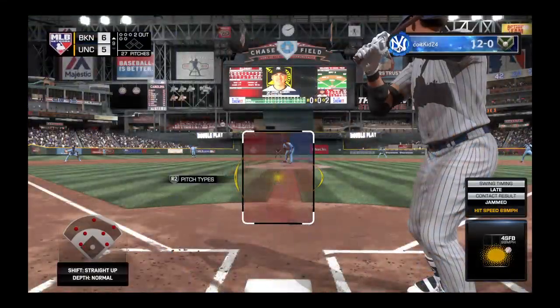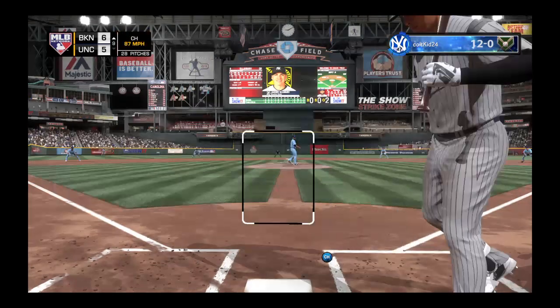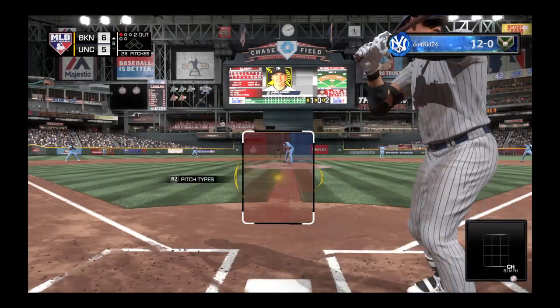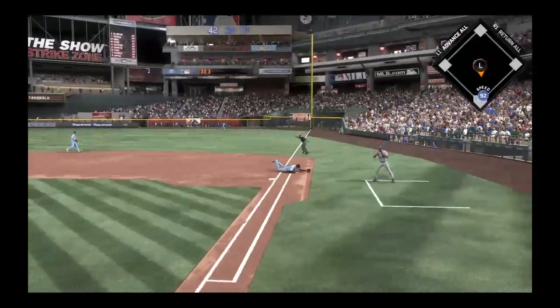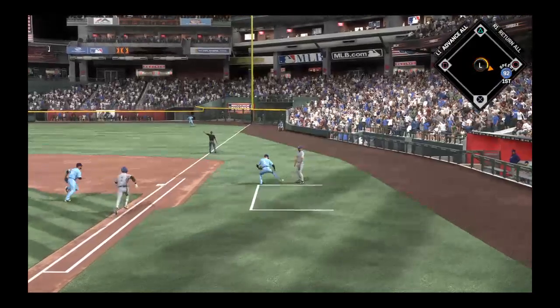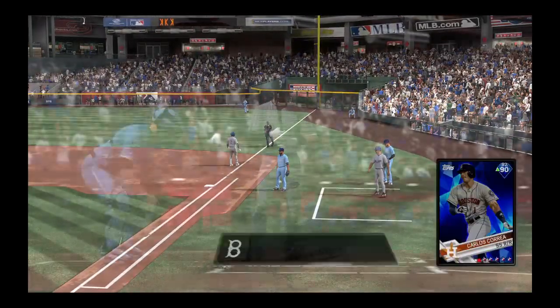So striding forward now, Jacoby Ellsbury. On the night, he's 2 for 4 with a pair of singles. And this one's not close. It's in the dirt for ball 1. Grounded up the first baseline. A dive, but it's off his glove. And they'll have no play as he reaches first base safely.